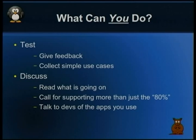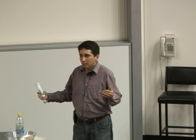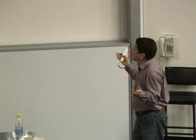Number one thing: give feedback and collect up simple use cases for the usability of people. You just tell them, oh, you said I don't need these buttons in my dialogue, but how can I end up with this when I go to print? How can I control the knockout? Oh, I didn't think of that. Bring it up and then discuss, find out what's going on.